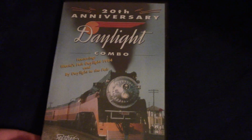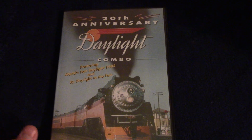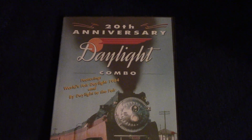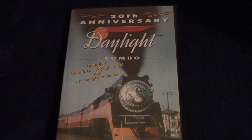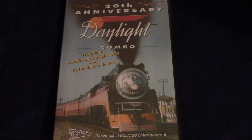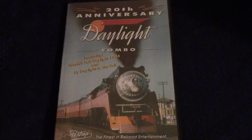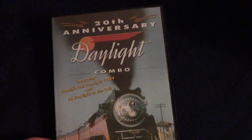And so it has the World's Fair Daylight 1984 production, which was done by Video Rails. And they also have By Daylight to the Fair, which was done by Pentrex. With the first one here, World's Fair Daylight 1984, they show the run from Portland to New Orleans and back, also showing footage of where the Daylight stopped along the way to show the people in those cities the whole train. Such cities include San Francisco, Los Angeles, and Sacramento. And so that's all seen in the World's Fair Daylight 1984.